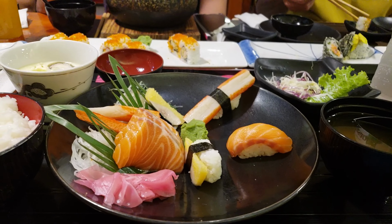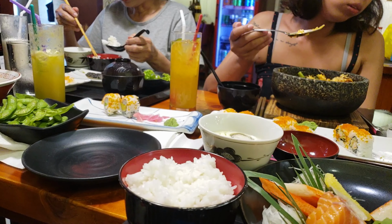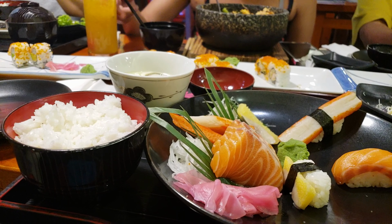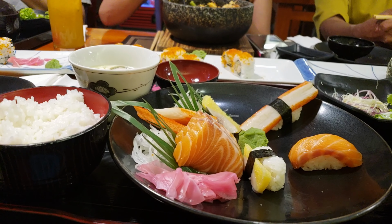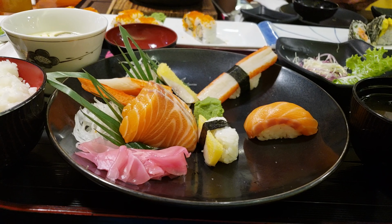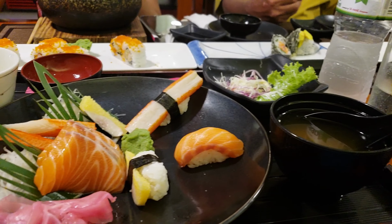But yeah, this is Hokkaido ramen. So my mom was saying that the ramen here is quite a lot saltier, which is kind of weird because a lot of the foods in Vietnam is a lot less salty than it would be in America. So I do find that weird. I didn't try it myself, but you gotta go by the people who eat it.